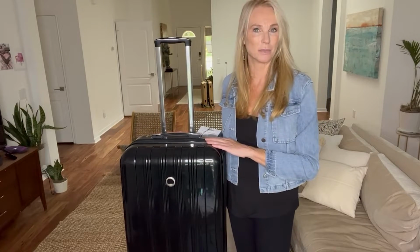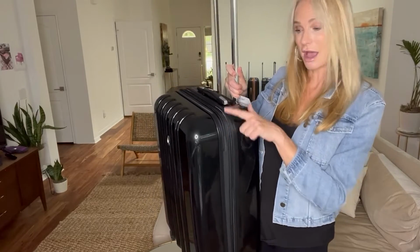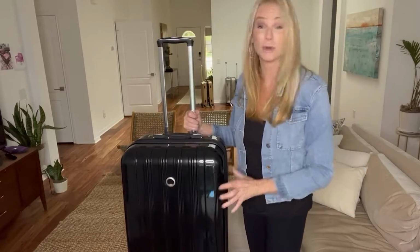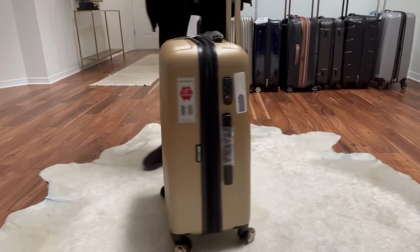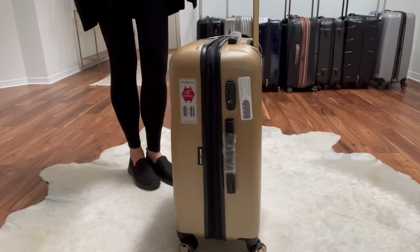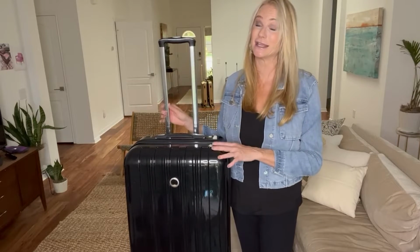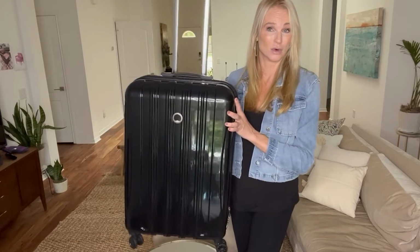I always check the zippers, especially when I run the zippers along the corners here. I've had several suitcases where the zippers break right in this corner. So if it's challenging to get it zipped up and down when you first buy the suitcase, expect it to break in time. I also always walk around with the suitcase with the extension and try to knock it over. The thing with knocking it over is you want to make sure that it is stable and sturdy. So those are a few tips on the things that I look for when I am looking for a suitcase.